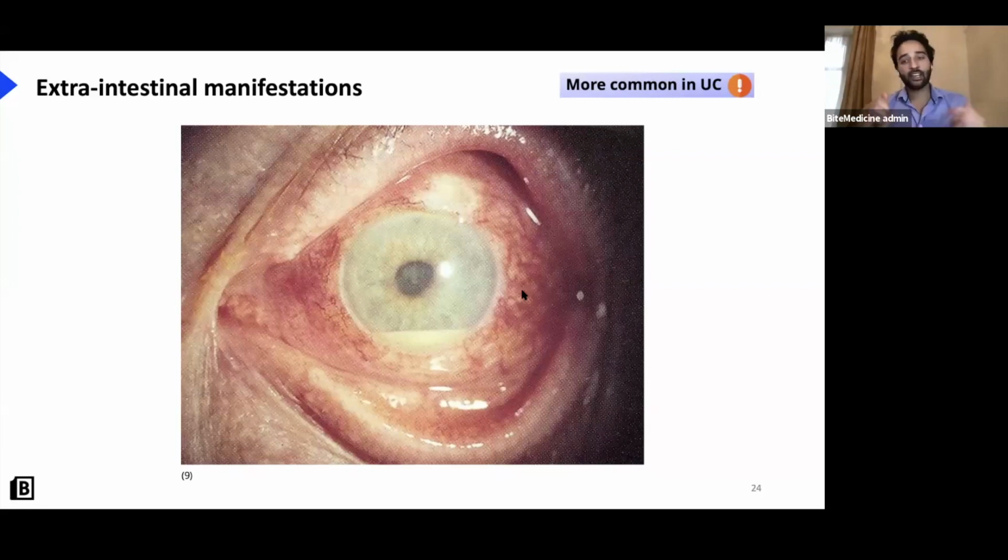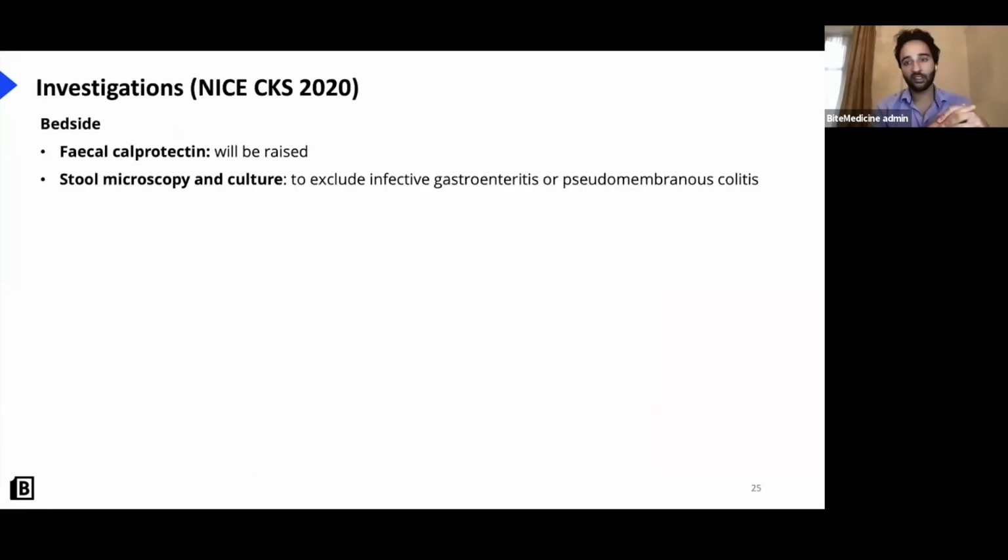Okay, moving on to some investigations. This is essentially the same as what you would do in Crohn's disease, with a few little differences as well. All of these are as per NICE CKS 2020 guidelines. So bedside, blood, imaging, that's how we like to do things around here. Fecal calprotectin, as I mentioned in the previous webinar, is a useful stool-based investigation to help differentiate between irritable bowel syndrome and inflammatory bowel disease.